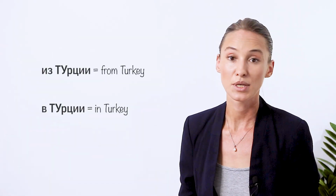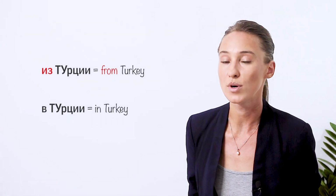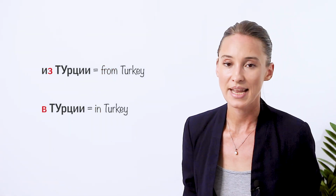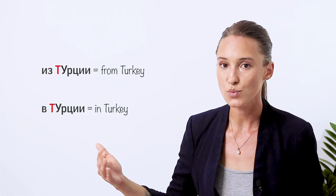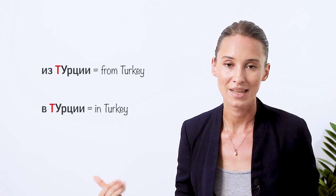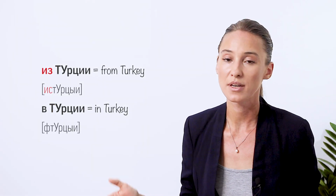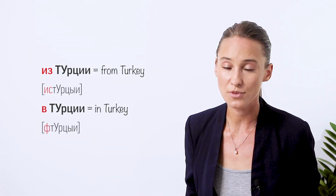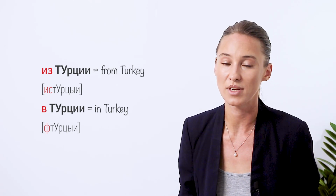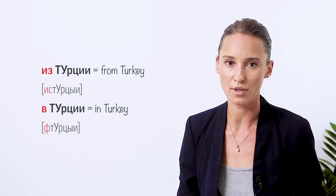And the same will apply to prepositions. Let's say it's the preposition из or в. They both end with voiced consonants. Now, what will happen if the next word starts with a voiceless consonant? Right, з will become с, and в will turn into ф, so that it's easier for us to blend them into the word that follows.